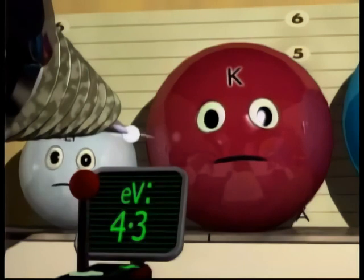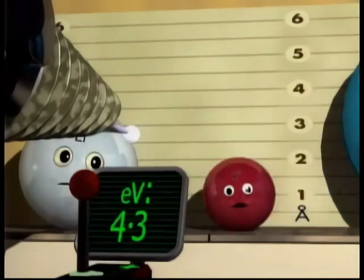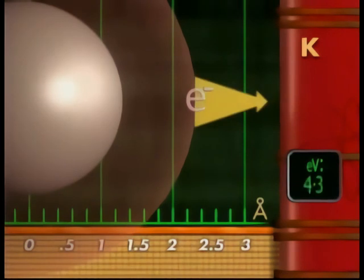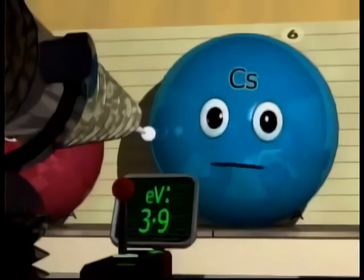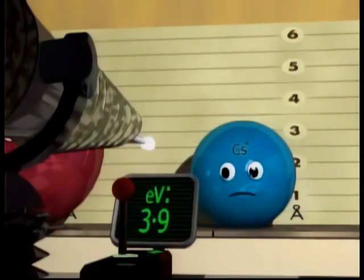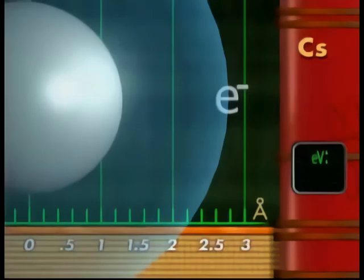Potassium. Pretty weak force. Force times distance gives an energy of 4.3. Cesium. Pathetic. Ionization energy only 3.9. The bigger they are, the weaker they hold their electrons, and the less work it is to remove them.